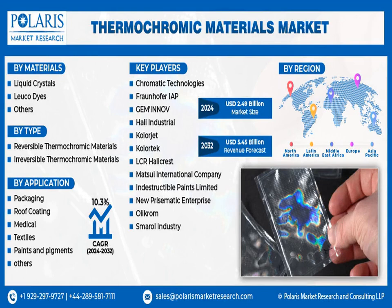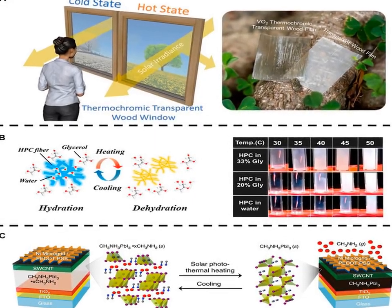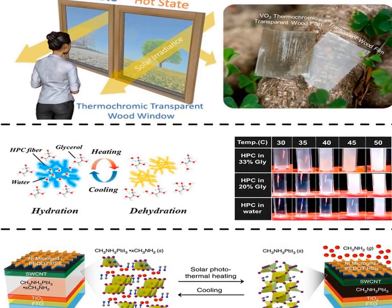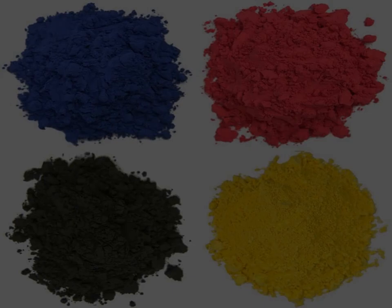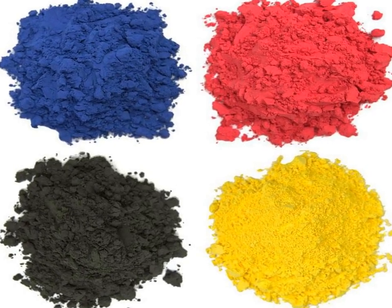These materials are particularly sensitive to a narrow range of temperatures, making them useful for applications where precise temperature monitoring is needed. Liquid crystal thermochromic materials are often used in thermometers, mood rings, and other temperature-indicating products.